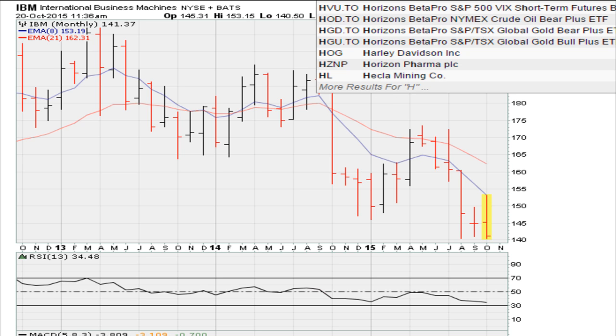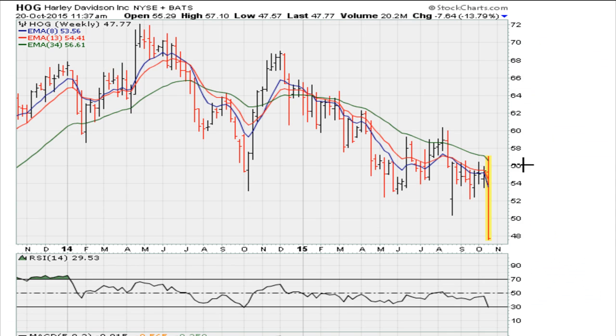Take a look at HOG, down today significantly, also cracking to fresh weekly closing lows below the previous weekly closing low. That's not a good sign on this instrument.